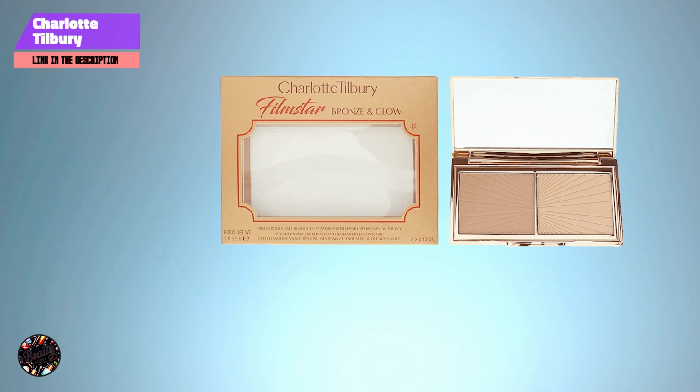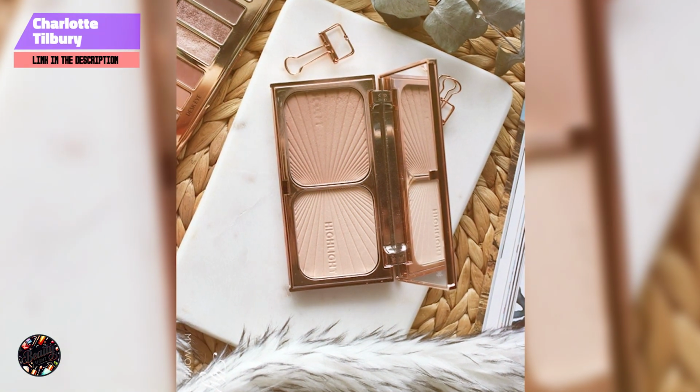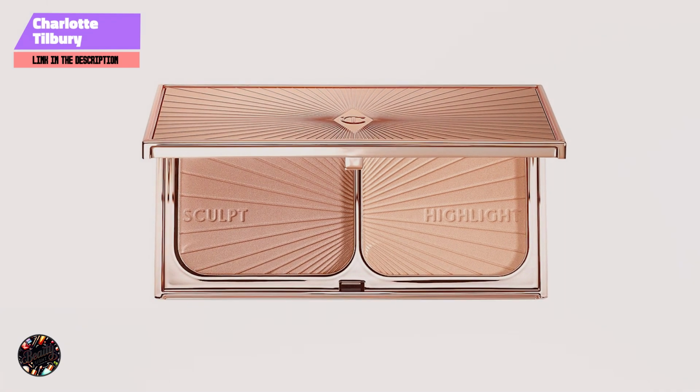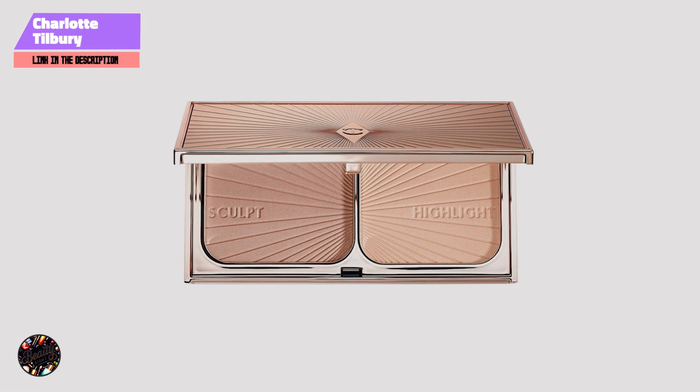Benefits and usage: use the bronzer to define your cheekbones, jawline, and nose, and apply the highlighter to the tops of your cheekbones, brow bones, and Cupid's bow for a lit-from-within glow. Its versatile formula works well for creating both subtle and dramatic looks.